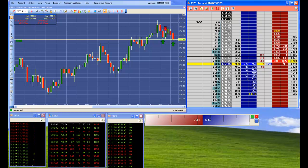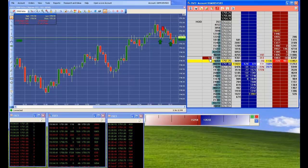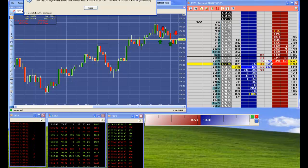Now we have some large players coming in. They're trying to defend this area. Now I skipped ahead a little bit, just to move the price action. So you see here, price coming back to test my entry area. Now, if I move my stop to break even, then I'm out right here.